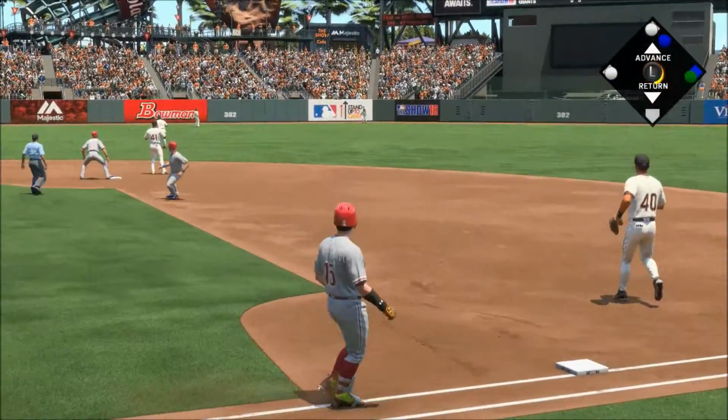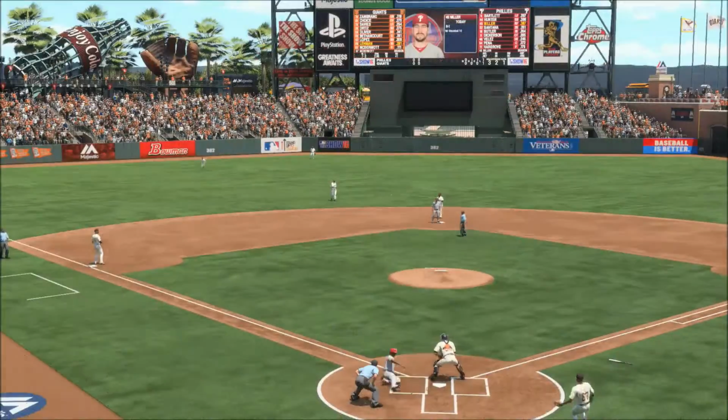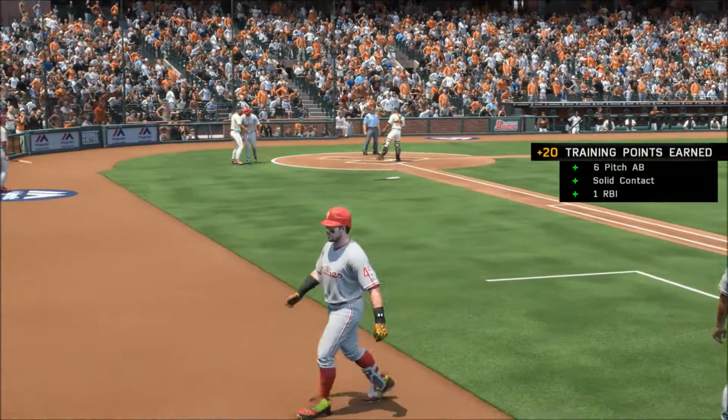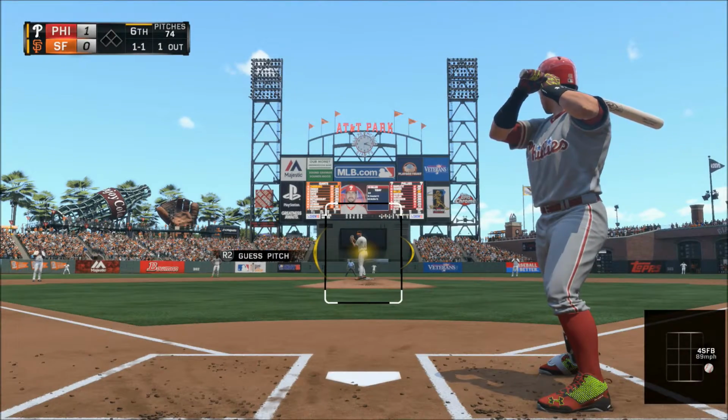Choice giving chase. He's there to make the catch, and here comes the runner from third as this should get him on the board. And they're not going to get him as he's in there to score. Chris Miller will stay up your end of the bargain.